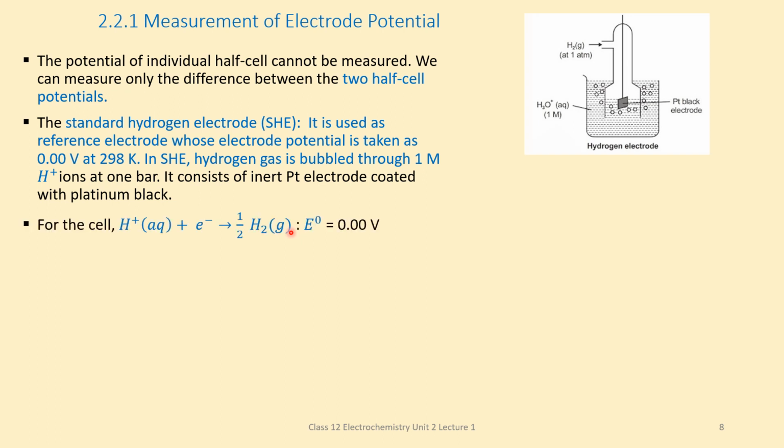So the equation for this cell is H plus aqueous plus e minus, that is, the aqueous hydrogen ion combines with one electron to form half H2 gas. That is taken as E naught, the standard electrode potential, equal to 0.00 volts.